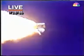Engines at 65%, 3 engines running normally, 3 good fuel cells, 3 good APUs, the auxiliary power units. 2,257 feet per second. Altitude 4.3 nautical miles. Downrange distance 3 nautical miles.